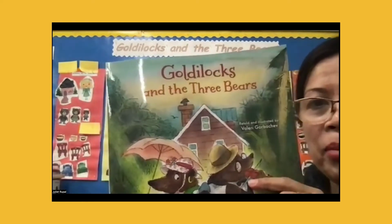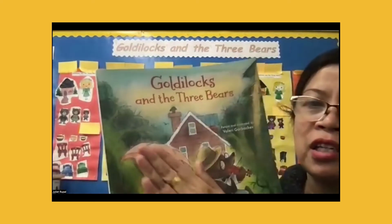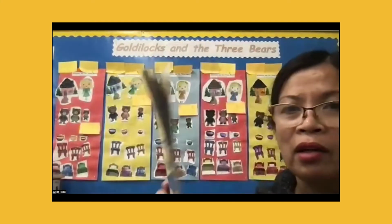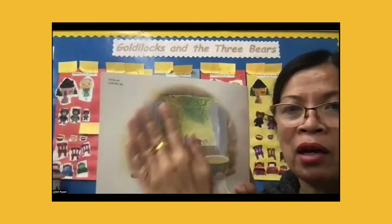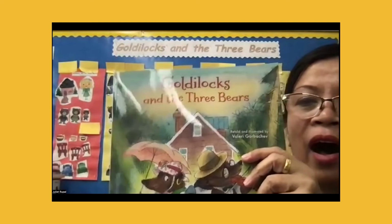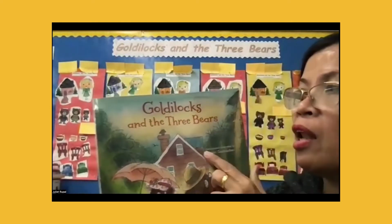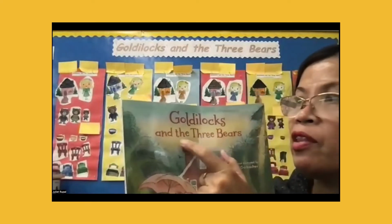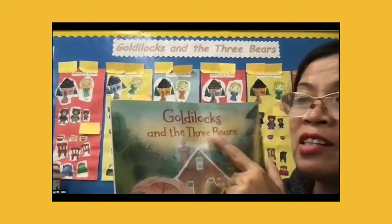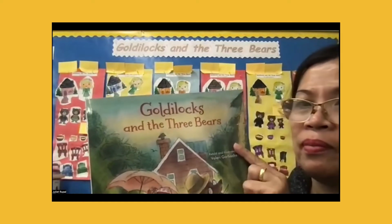Before I start reading the book, let's talk about the parts of the book. This is the front cover, and at the back is the back cover. This is the spine. And I have here letters or words, and these letters or words compose the name of the book or the title.